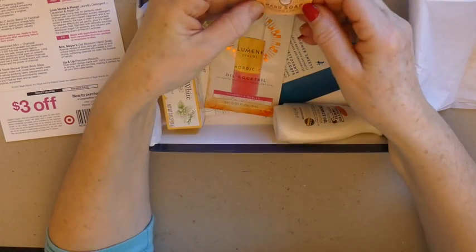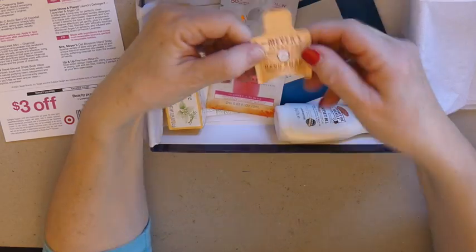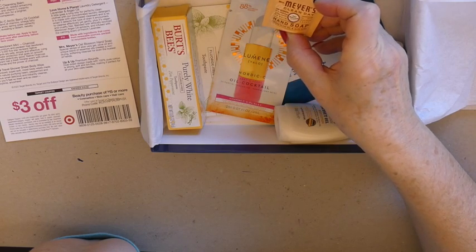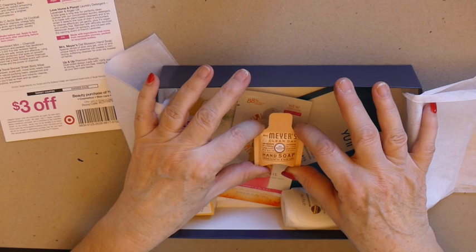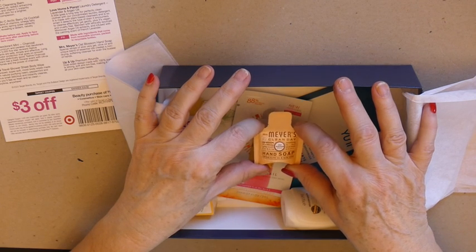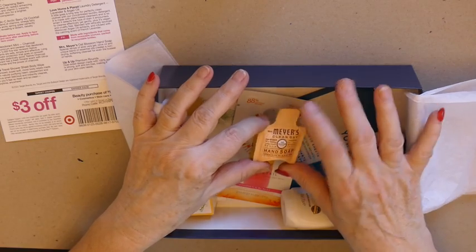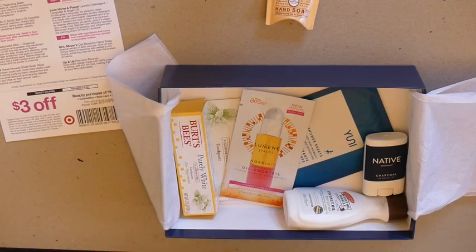The next thing is Mrs. Meyer's hand soap, and I have this in my kitchen, and I do like it. I like it a lot. So really, can they make their sample any smaller? I just think it's a really waste of stuff. Why not give you enough to really try it?